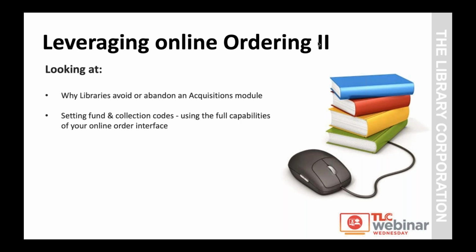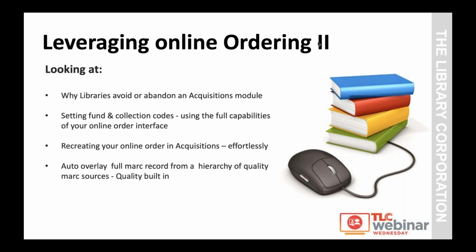What we can do is we're going to look at setting up fund and collection codes using the full capabilities of your online order interface. Most of you now are probably ordering online with your vendors, and you may have noticed that you can set fund accounts and collection codes in there. What we're going to do then is look at recreating your online order in acquisitions, and we're going to do that effortlessly, basically with a single click.